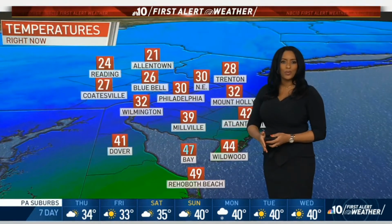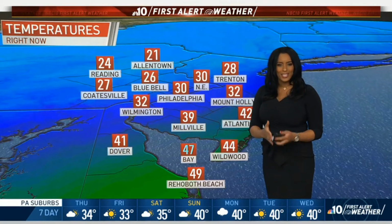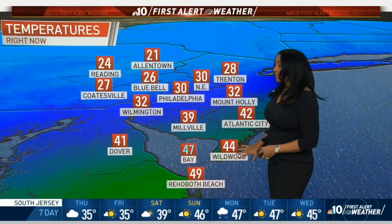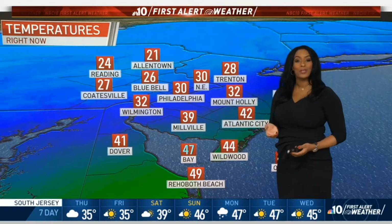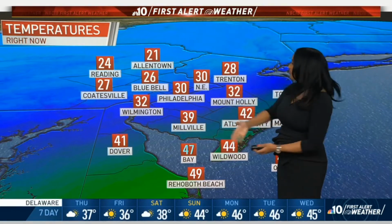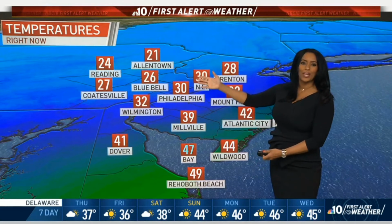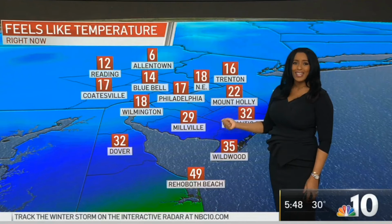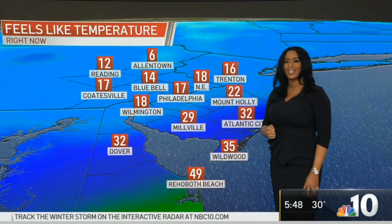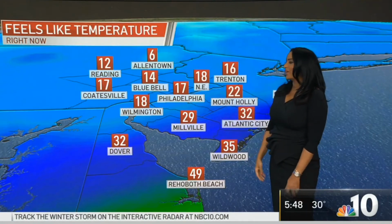Temperature-wise, this paints the story for us. We are in the low 20s in Allentown. Of course, it's all snow coming down. But if you're near Wildwood, Cape May, Rehoboth Beach, you are in the mid to high 40s. We're almost at 50 degrees in Rehoboth Beach. What a difference across our viewing area. So this is typical with our nor'easters here. And if you were to step outside, it would feel like 6 degrees in Allentown. It's feeling like 14 degrees in Bluebell. And that's partially due to our wind speeds gusting upwards of 30, even 40 miles per hour.